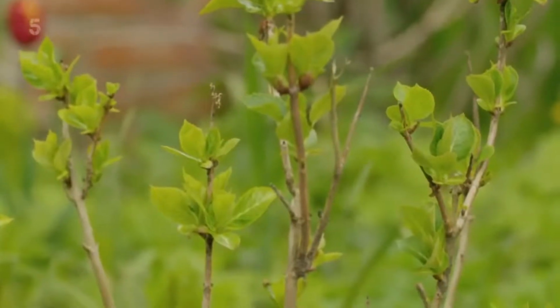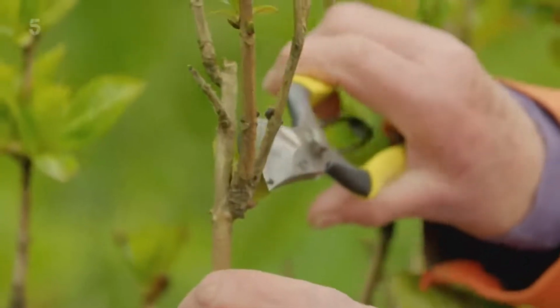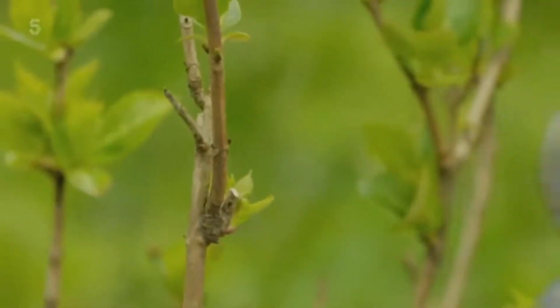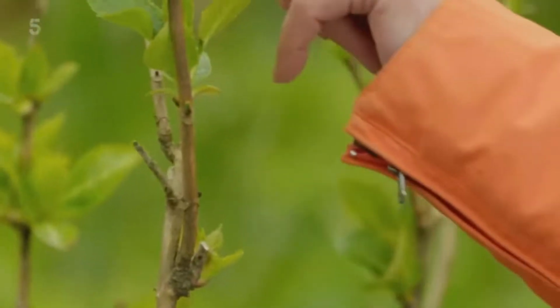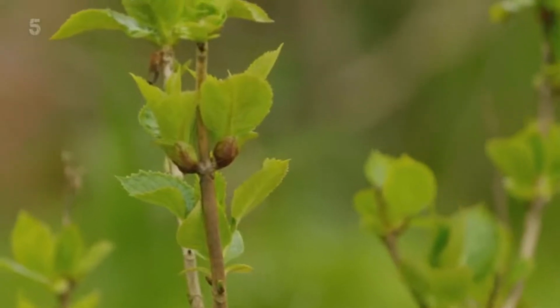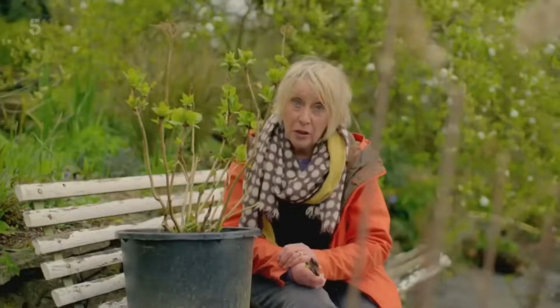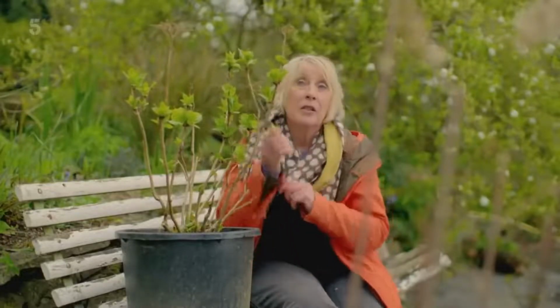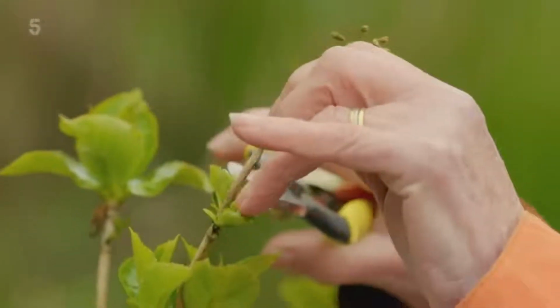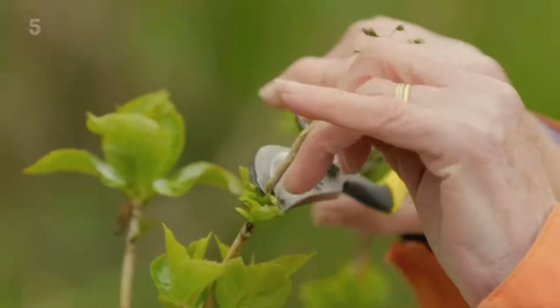And often people aren't quite sure about how to prune them. But basically, leave those flower heads on over the winter because they will protect these buds that are a bit lower down the stems. And wait until the spring. Wait until you're pretty sure there aren't going to be any more severe frost. Take a sharp pair of secateurs and then just cut right back to the next buds down.